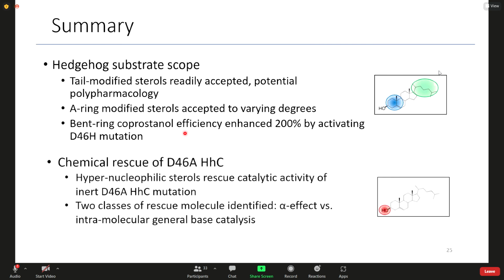And then finally, I investigated some nucleophile altered sterols and found that there are two classes of sterol analog that can rescue the activity of an otherwise inactive form of hedgehog. One family utilizes the alpha effect to bypass the need of a general base at that position, and the other family utilizes intermolecular general base catalysis to sort of mimic the activity of the wild type enzyme.